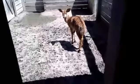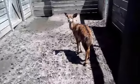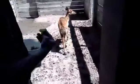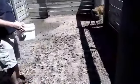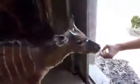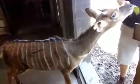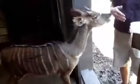So Nyala are also a gregarious species of antelope. So they live in groups. When they live in groups, typically it's a group of females, which might include a couple of unrelated females, and then they will have their daughters, and when their daughters are old enough to have young, then they will also have those daughters. So it's kind of a loosely related congregation of females.